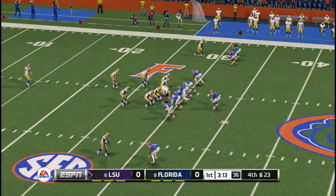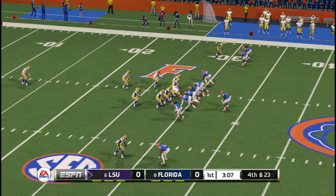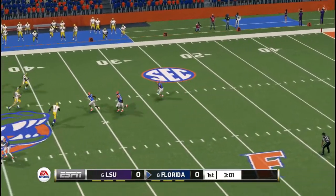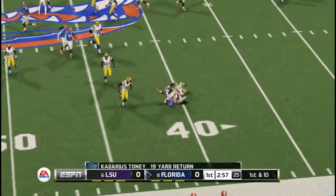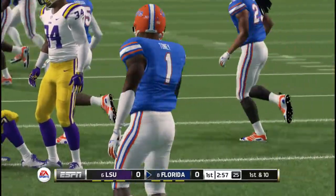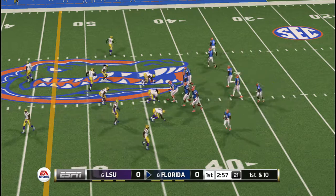The sack makes this a 4th and very long. He gets it away, and this is a really nice punt. He's to the 40. Oh, he got nailed on that one. Every drive's important in a tie game. I look for both sides to come out with some urgency.